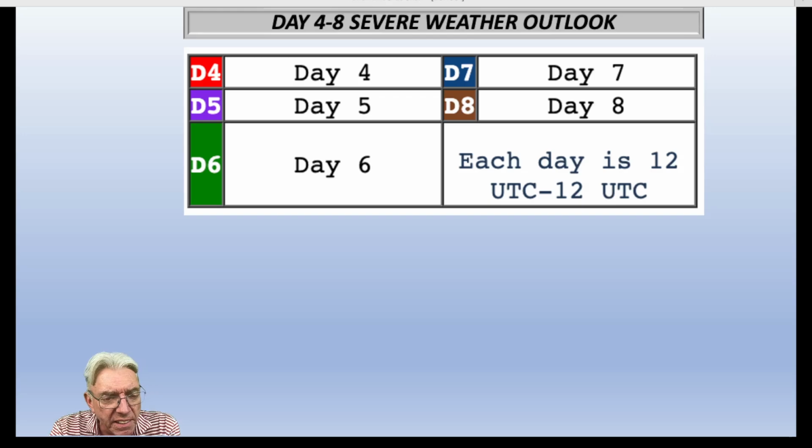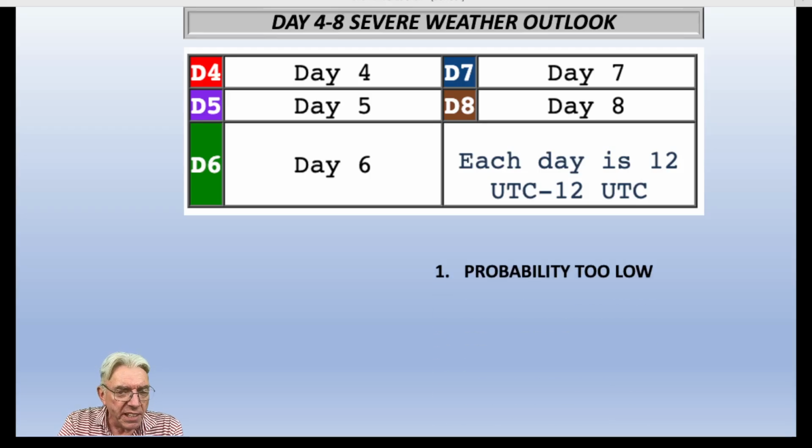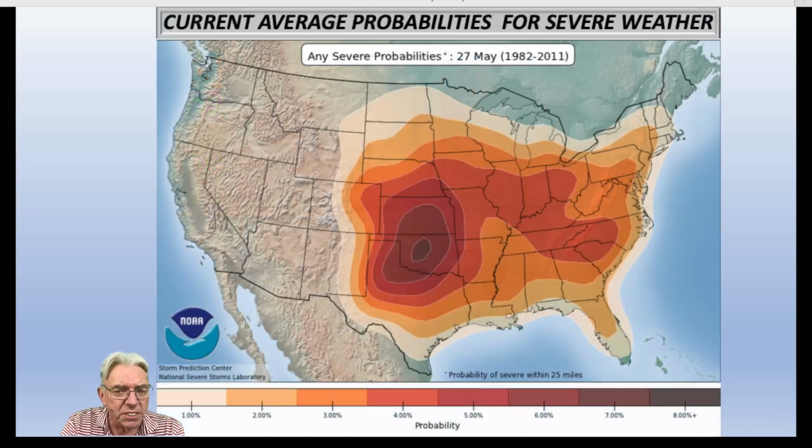And then finally, there is a day 4 to day 8 outlook, okay? And there are 3 classifications for that. You'll either see the text that says probability too low, or there'll be a 15% probability or a 30% probability. My experience has been that when you get out that far, most times it's going to say probability too low. And if you see a 15 or a 30% show up, then that's definitely something that has gotten their attention.